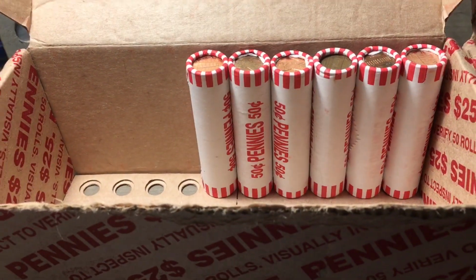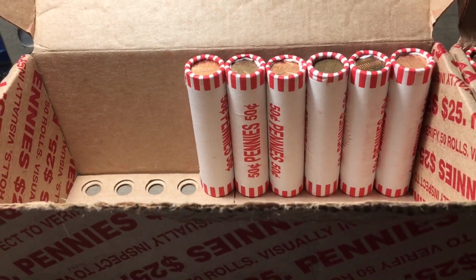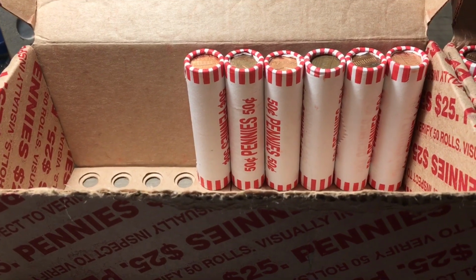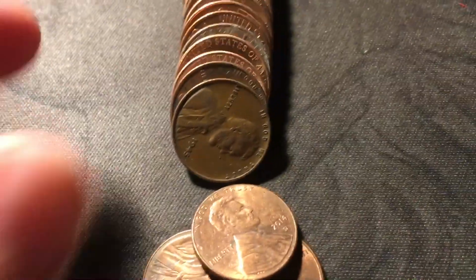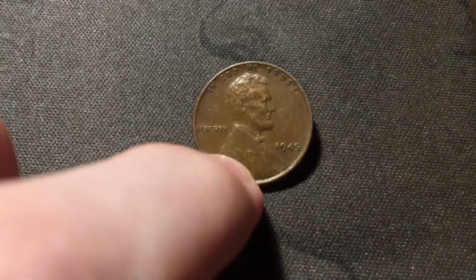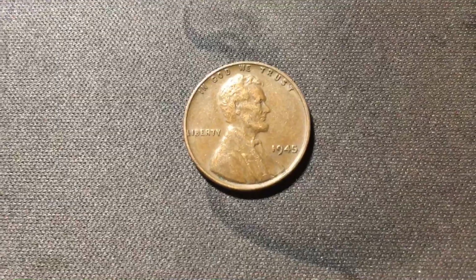Roll 44, we're finally going to have another find. The second half of this box just completely turned off from the hot start, but it's still going to be a good box anyways for sure with those couple finds right there. But we're finally going to have another wheat cent, just uncovered it, a few coins into the roll. This is going to make wheat cent number 6 for the hunt, and it's a 1945 out of Philly.